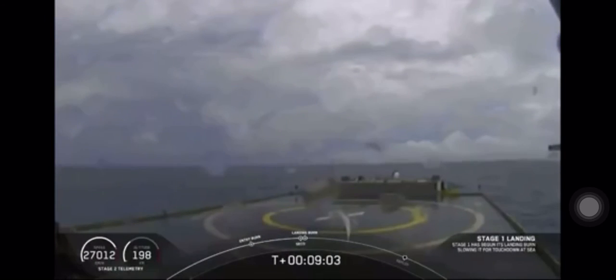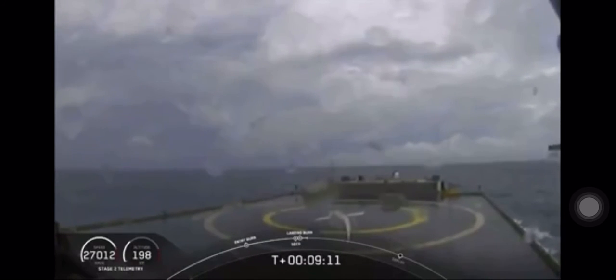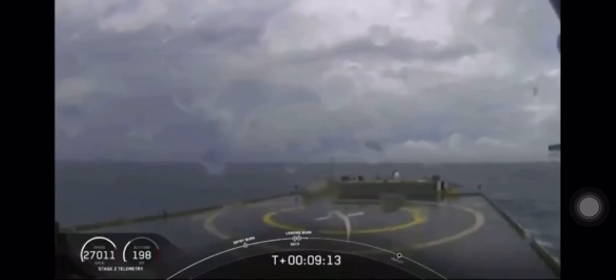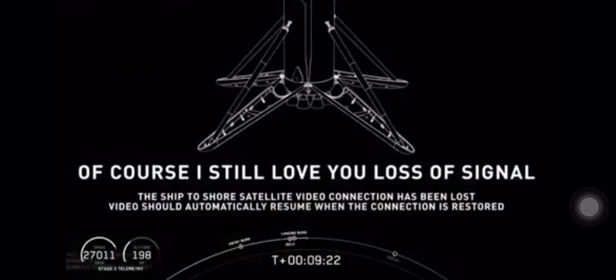Now we are waiting for our first stage to make its way to our drone ship, Of Course I Still Love You. Dragon, SpaceX, nominal orbital insertion. Launch escape system confirmation, it is disarmed. Nominal orbital insertion. Stage 1 landing leg deploy. And what you're seeing on your screen is a live view of our drone ship, where our first stage will be coming down.